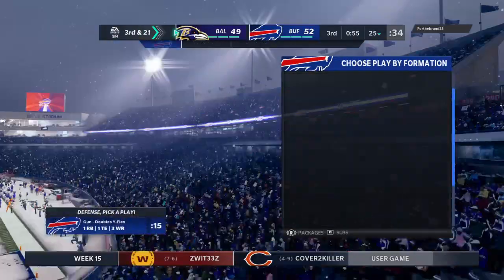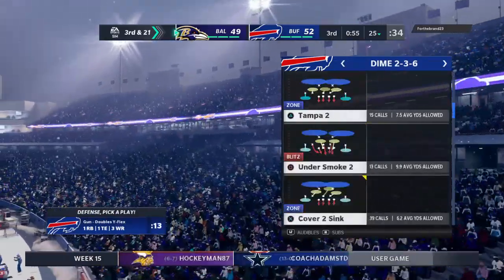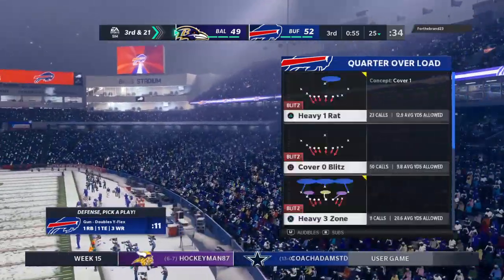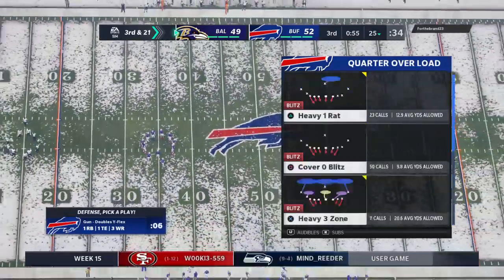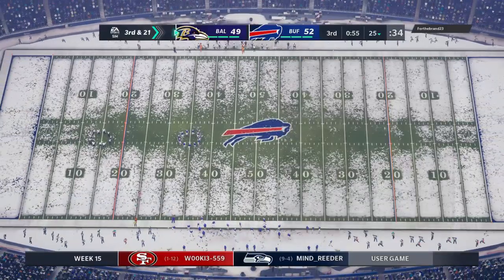It's a gain of one. The thing you're hoping for when you run drag routes is that you're able to hit a receiver in stride, and he can pick up a lot of yardage after the catch. But in this situation, the defense was effective, able to stop him before he could get a good head of steam going.